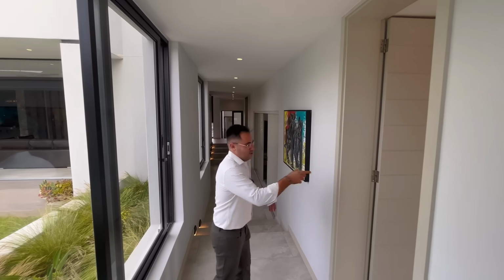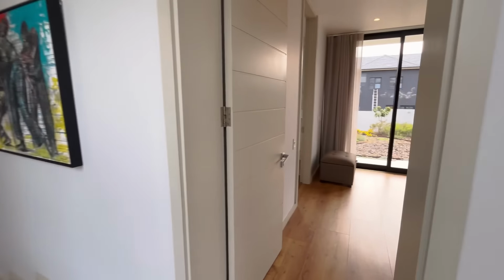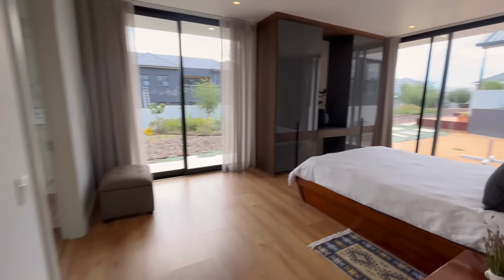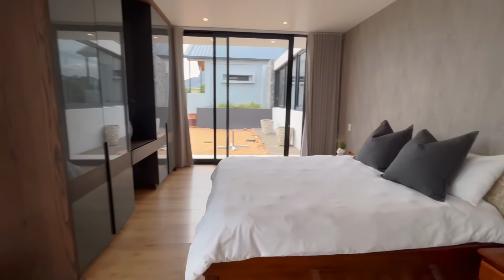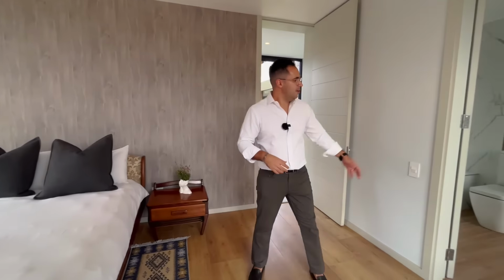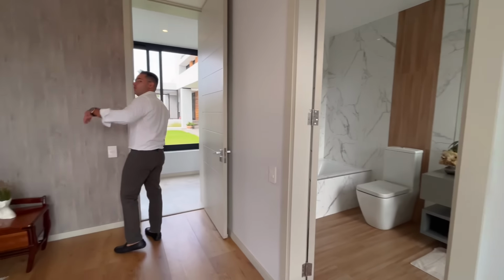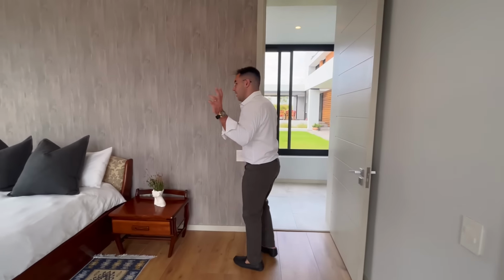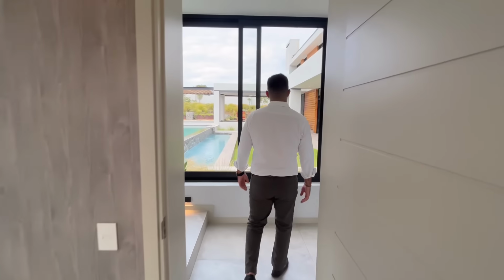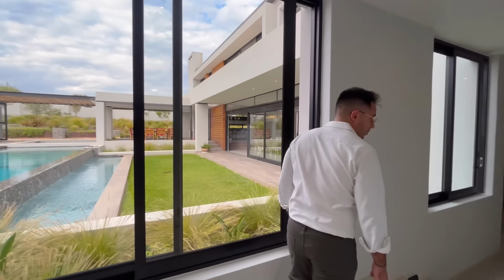So you'll see that you have another gorgeous king size bedroom. The interiors, if you look at the colors that they've gone for, and then your ensuite, and same outlook of your sort of desert-like garden. Isn't it just amazing? Wow, special.